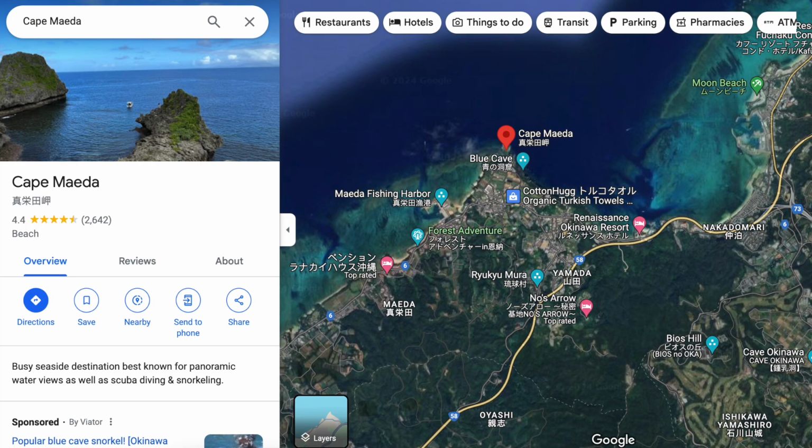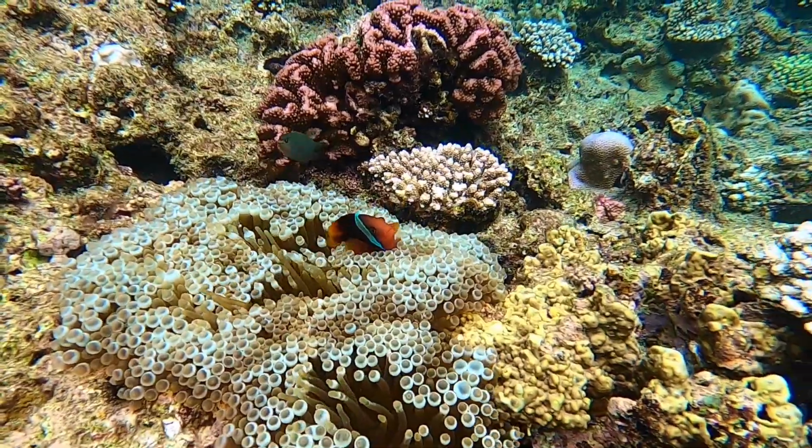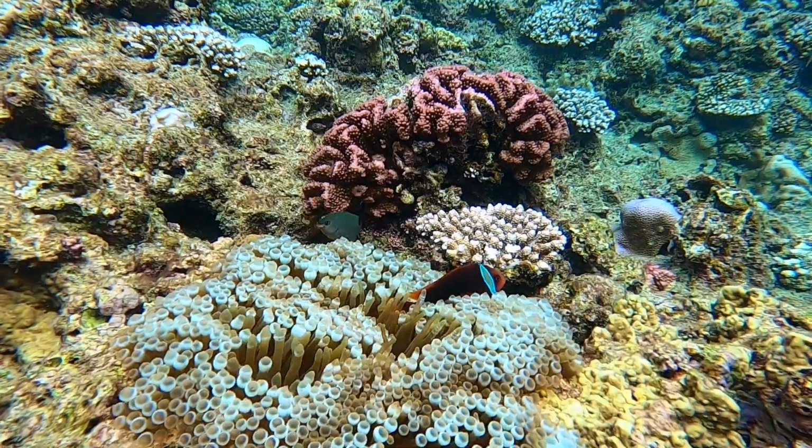Either way though, whichever one you choose, I'm sure a dive shop could bring you to a less busy spot that's still just as good, but one place that I like to bring people who are here for just a couple of days is Cape Maida. This includes the Blue Cave area, and it is such a good place to snorkel. Even when it's busy, I think that you still get such a good experience, and there's still so many fish that are there.